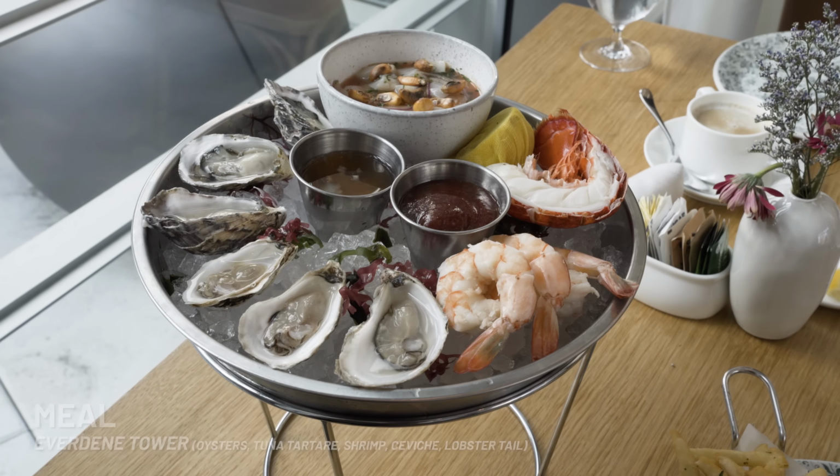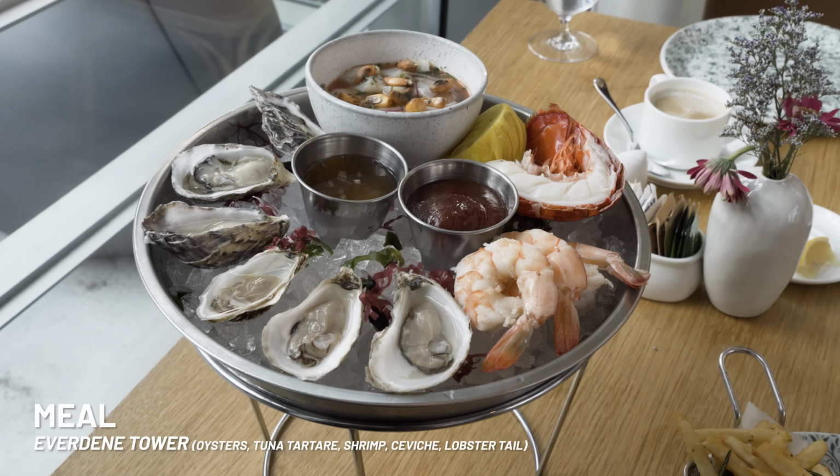I wouldn't say I'm really one for some kind of seafood tower, but it was the fanciest thing on the menu, so I went for it. And to be honest, it looks pretty fancy, not the fanciest thing. I was expecting more of a dramatic tower than this.